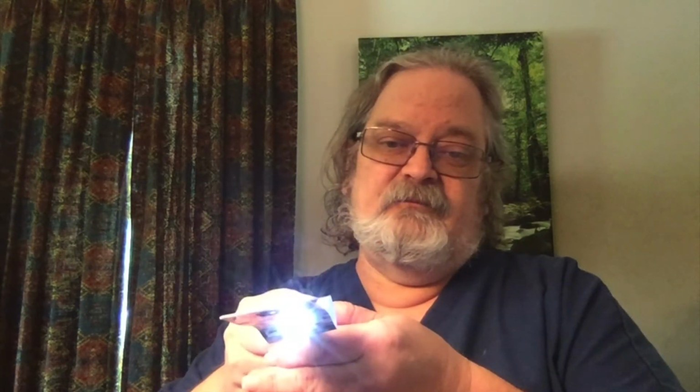Cheap, simple little flashlight. Picked this up originally. I'm selling them for $6 to $8. It's fairly bright. I mean, it's only 50 lumens, but that's going to do you plenty of good for getting around. Of course, you can go for something a little bit more expensive or a little cheaper.